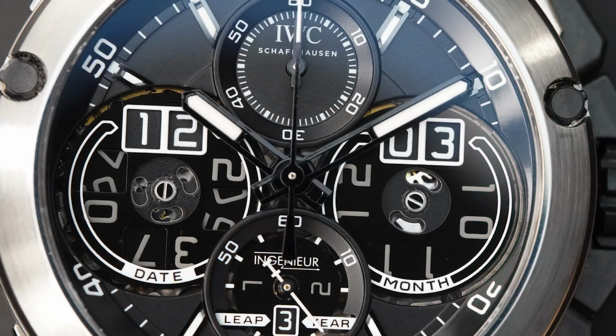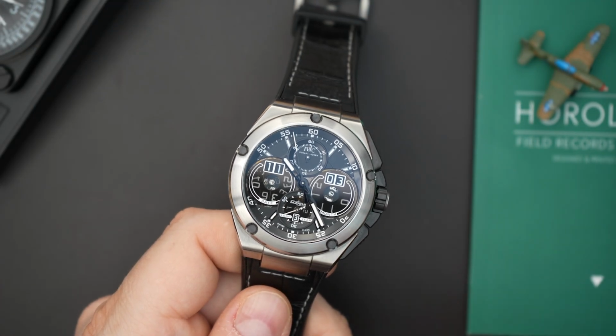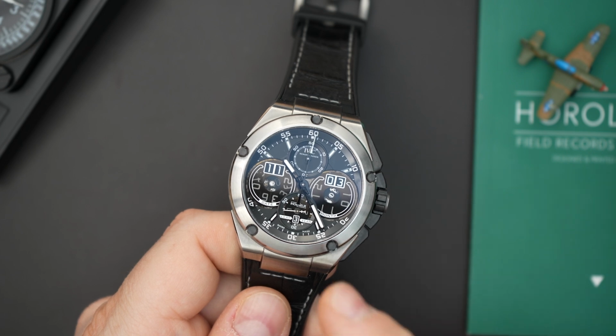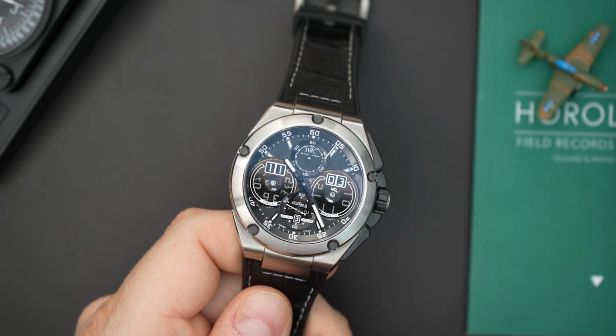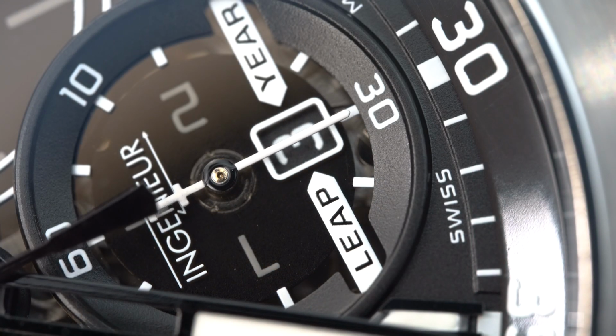So lots going on the dial. It's busy, but it's still legible. Applied indices, those are filled with lume. Some of the indices are cut off, and then there are some completely missing. Anything that is there has lume, and then the hands have lume as well. I believe just the hour minute hand have lume, and then maybe the running seconds at 6 o'clock. I don't remember, but we will do a lume shot at the end.